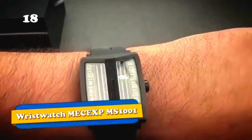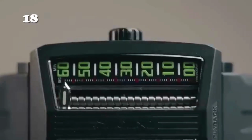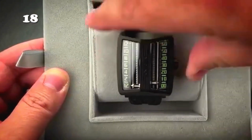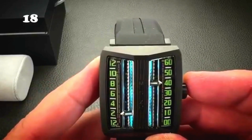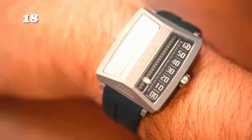Experience timeless elegance with the MECEXP MS1001 wristwatch. Encased in durable stainless steel and featuring a scratch-resistant sapphire crystal dial, this luxury watch combines style and resilience. It boasts water resistance and luminous hands for functionality day and night. With its precise mechanics and sleek design, it's perfect for both formal occasions and everyday wear. A true testament to craftsmanship and sophistication.